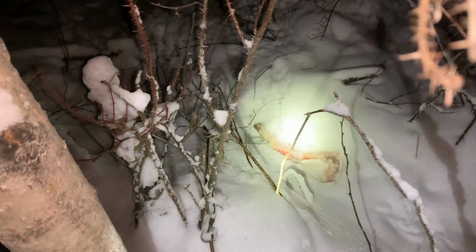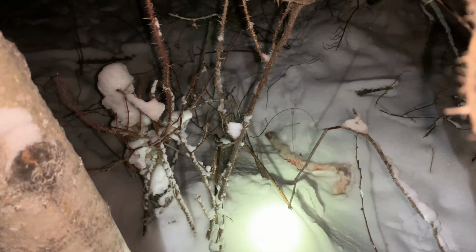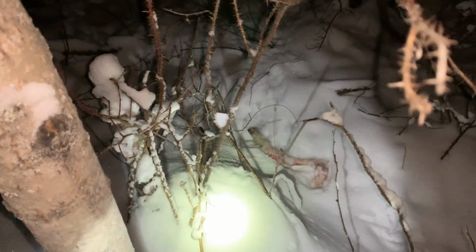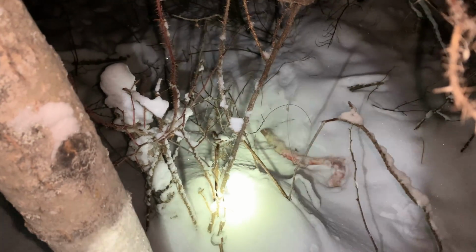So we did the loop. This is the last snare in the loop. I got another bait here where I dumped a bunch of coyote carcasses off at the far end. I might go check that out. And here you can see that coyote went around, checked things out a bit. He's not sure what's going on, but joke's on him. This will be him next time he comes around, hopefully.